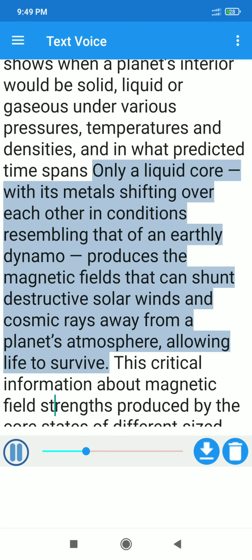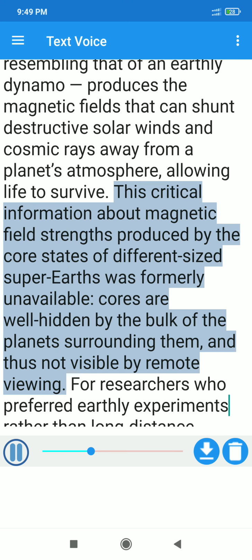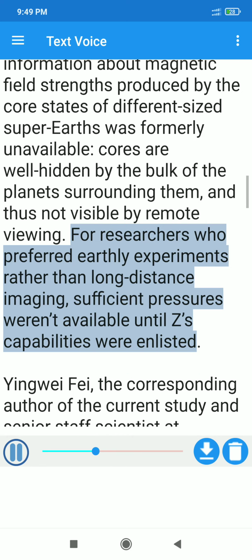Only a liquid core, with its metals shifting over each other in conditions resembling that of an earthly dynamo, produces the magnetic fields that can shunt destructive solar winds and cosmic rays away from a planet's atmosphere, allowing life to survive. This critical information about magnetic field strengths produced by the core states of different-sized super-Earths was formerly unavailable. Cores are well hidden by the bulk of the planets surrounding them, and thus not visible by remote viewing. For researchers who preferred earthly experiments rather than long-distance imaging, sufficient pressures weren't available until Z's capabilities were enlisted.